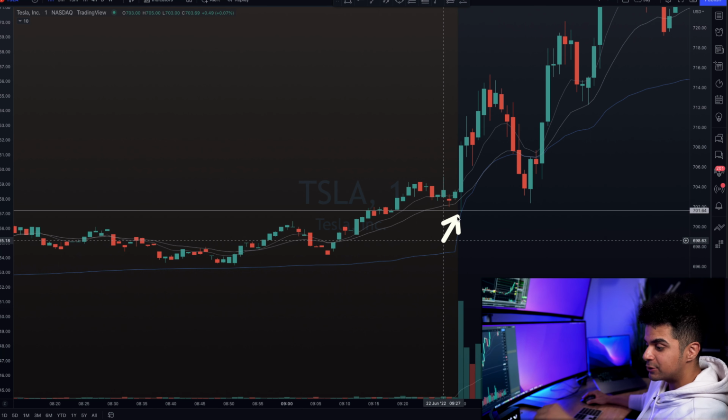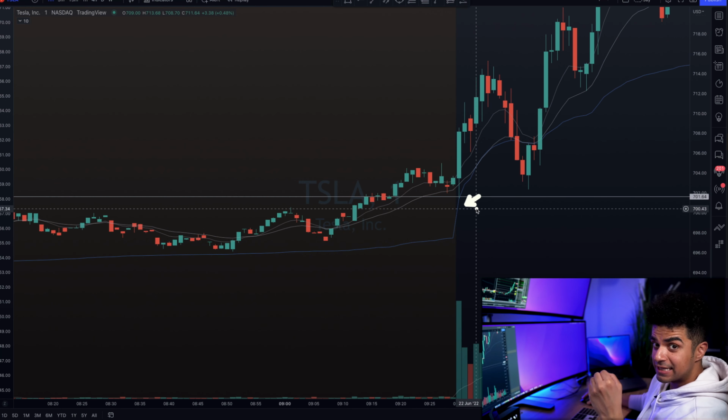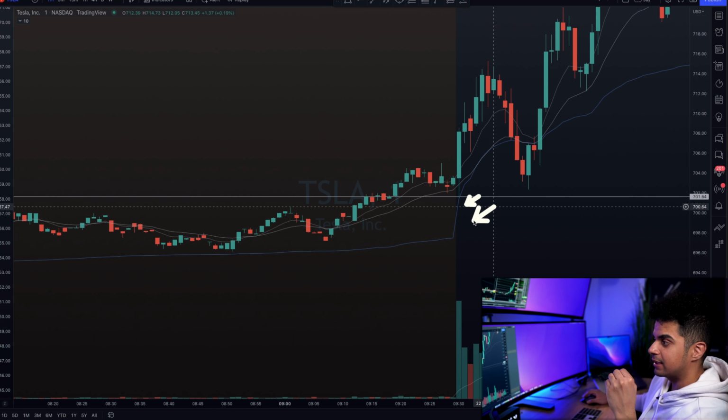As soon as I entered this trade, my stop loss was the break of 701, or worst case scenario 700 towards the downside. I took 15 contracts. So I was expecting to lose around $1,000 to $1,500 on this trade if the stock goes against me, because my entry was really good on this trade.